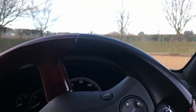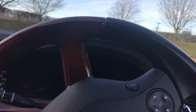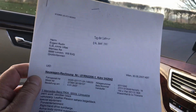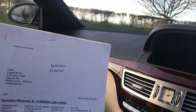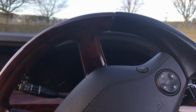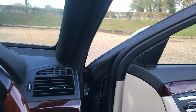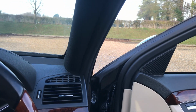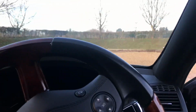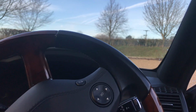So opalescent black, leather passion Sahara beige and black upholstery. We've got active body control suspension. You've got 19-inch AMG wheels. The proximity control is Distronic Plus, which means you can put her into cruise control, and if you get too close to the car in front, the car slows down. Fantastic safety feature. You've got COMAND APS with the hard disk navigation system, multi-contour front seats featuring massage function.